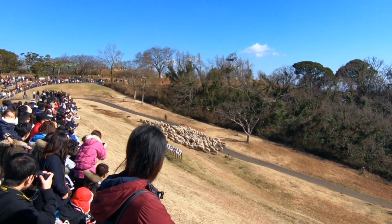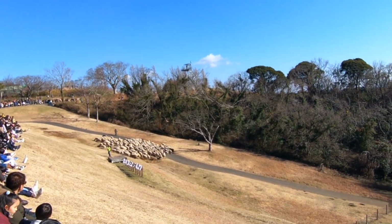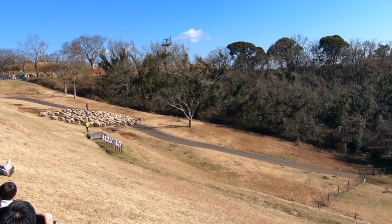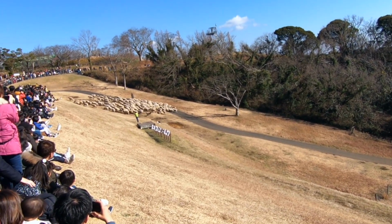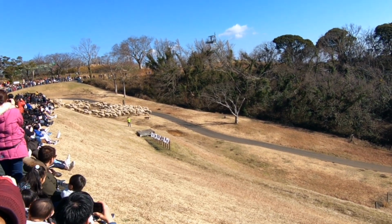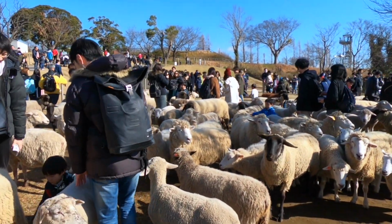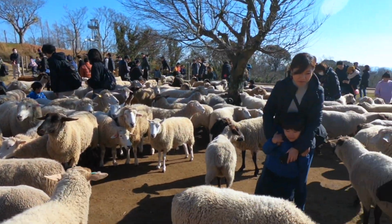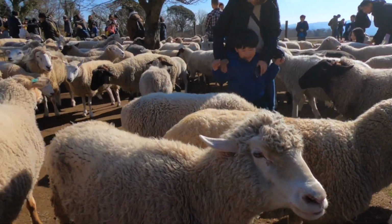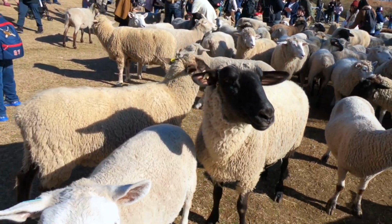The first show we watched, the dog sheep run, is herding 150 sheep which are guided by two shepherd dogs back to the barn area. Finally, all sheep came to the barn area and we can pet the sheep.